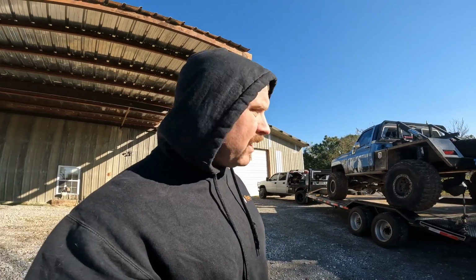So let's get this rock crawler unloaded, maybe clean it up. It's a little cold, but we'll get it cleaned up. And I've got some errands to run. I've got to put the trailer away because it's been out in the rain, and I can't do that to my new trailer. So let's get this thing unloaded.